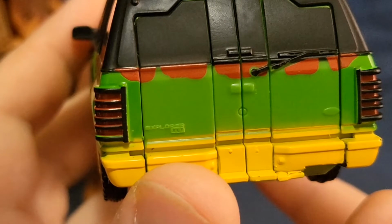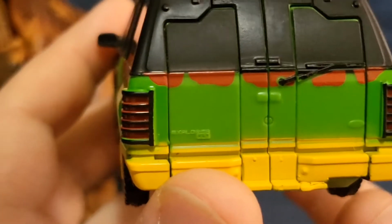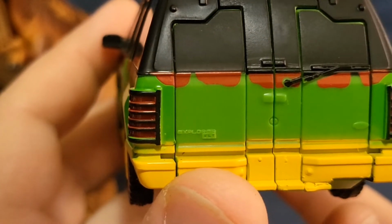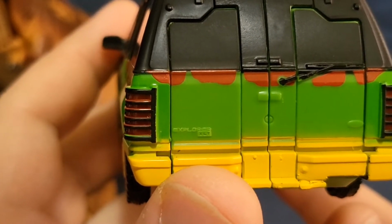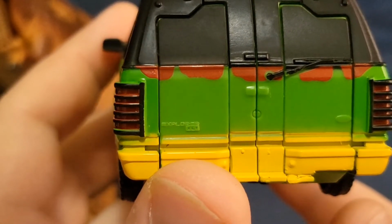My wife kind of pointed that out when she got him out of the box, because she likes to help me get him out of the box, which is why I don't do a lot of unboxings, because she is not thrilled about Transformers in general, but she does know they make me happy and does like to unbox them for me.